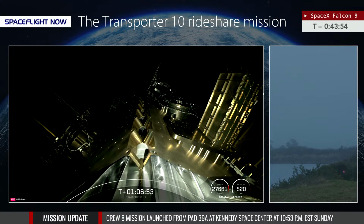So we're just stopping and listening to the update from SpaceX. So far they've gone through 28 deployments from the Transporter 10 mission. They're currently in a connectivity blackout period that's coming up soon. They expect there to be 5 deployments during this period of blackout, which they'll provide an update on once they come out of that, which will be followed by 4 additional deployments.